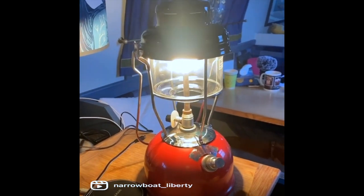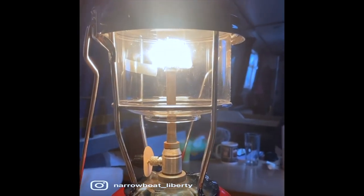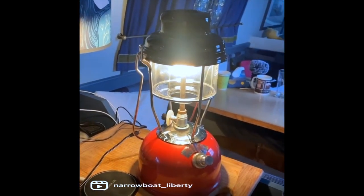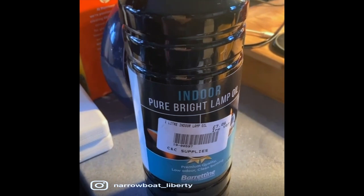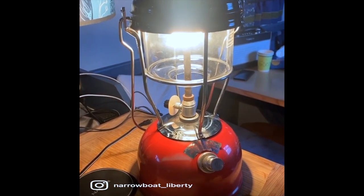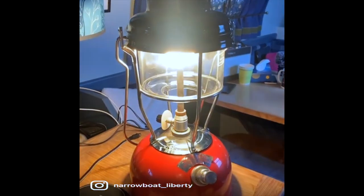Here's my new Tilly lamp that I've got working. Just put a new mantle on it, which I got from eBay. It's got kerosene in it at the moment. When that's gone, we'll use lamp oil because it smells less. But I'm very pleased. I don't really smell it now. It's not bad now that it's got the new mantle on it. It's working right. Let's get the sunglasses out. Cool. Let's get our shades on.